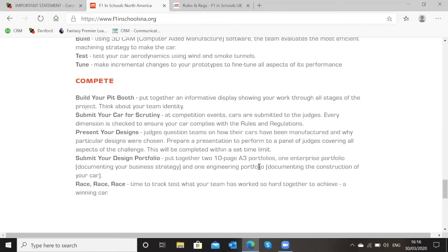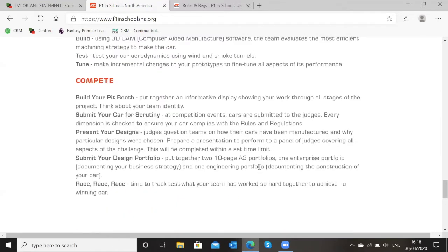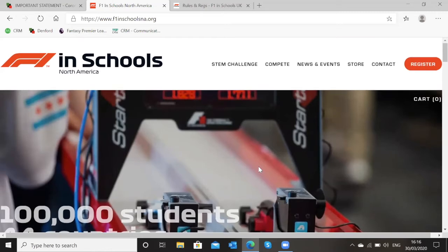And then it gets to the point where all the students want to be at, which is the racing. So where it says race, race, race, in the UK, they get 4 goes down the track at the regionals. And at the nationals, I think they get 8 goes down the track. And that's all they need to do to compete.